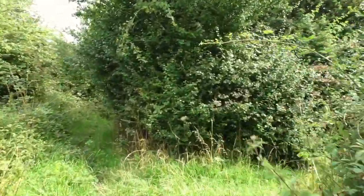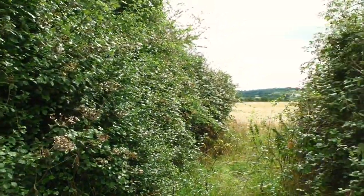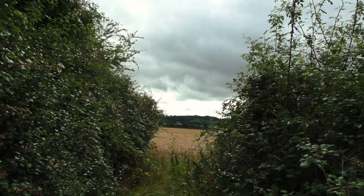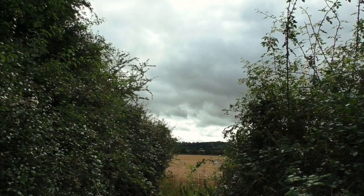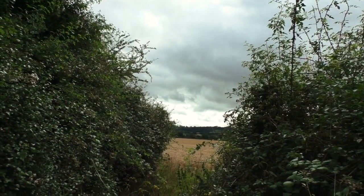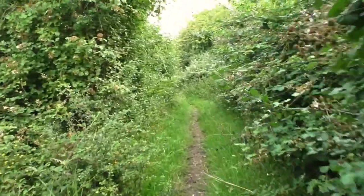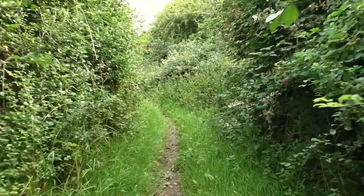And we've got another footpath coming in from the right here, into that field of barley. Let's see, I guess that's part of Dover's Hill up there, way on the skyline. Right, we've lost the trees. As a consequence, it's a bit more overgrown again. Not too bad.